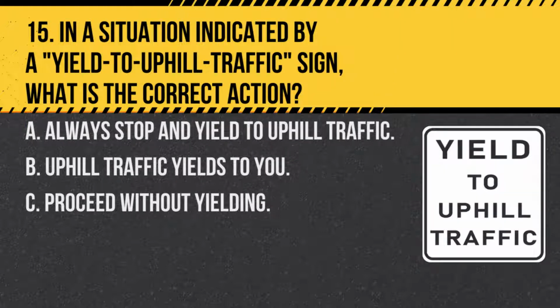Question 15. In a situation indicated by a yield to uphill traffic sign, what is the correct action? A. Always stop and yield to uphill traffic. B. Uphill traffic yields to you. C. Proceed without yielding. Answer: A. Always stop and yield to uphill traffic. The yield to uphill traffic sign means that drivers should yield the right-of-way to vehicles traveling uphill.